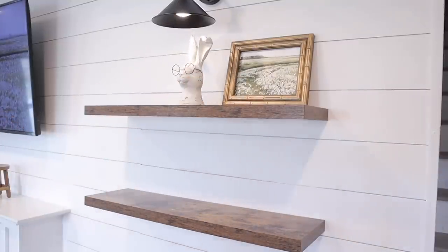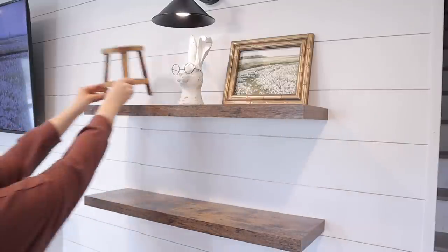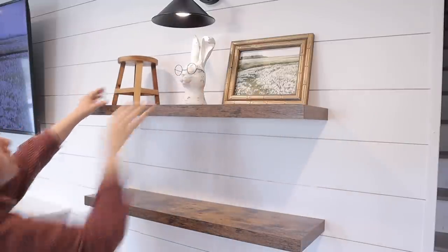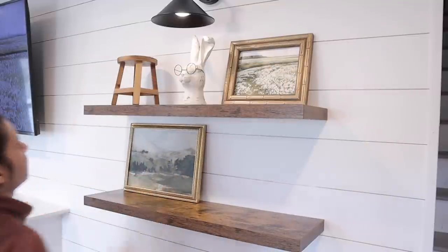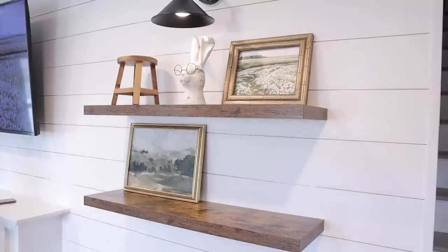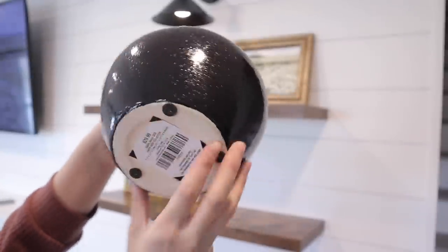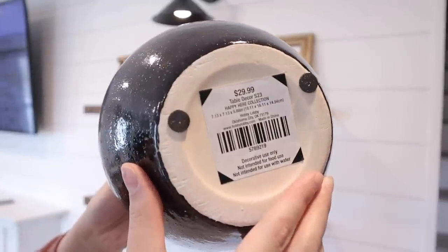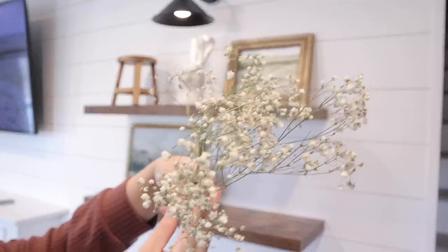Of course, I already decorated the rest of my house for spring, and majority of this is from Hobby Lobby. The stool, the bunny, I love him. I call him Fred. And the first frame that I put up was a clearance frame from Hobby Lobby, and that is an Etsy download that I just replaced it with, the Etsy painting download. And then the second painting is also from Hobby Lobby, got it half off. The vase is from Hobby Lobby, like I said.